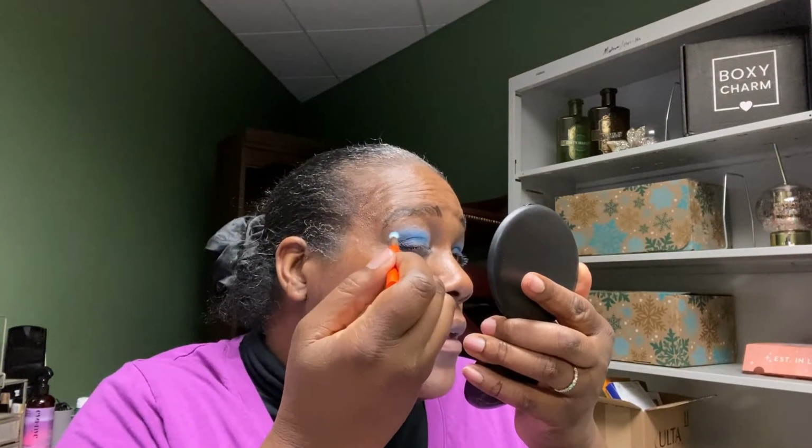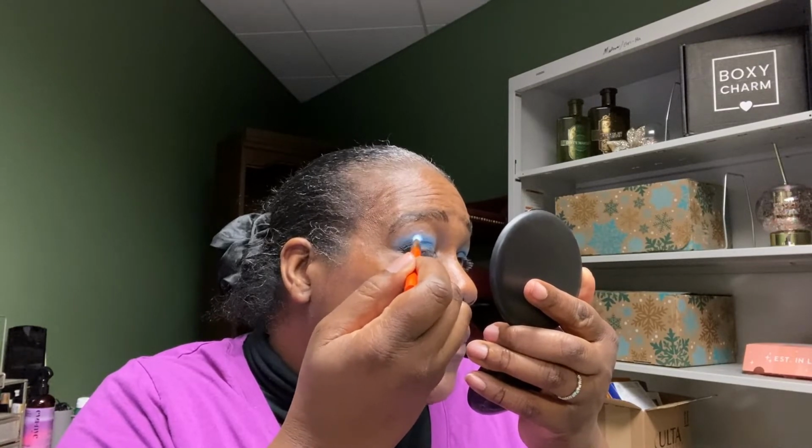So I'm going to deepen this blue up here just a little bit in the corner, if it'll deepen up. Yeah, a little bit here. I'm going in kind of lightly. We'll go back over it with the blue, I think. Okay. Yeah.